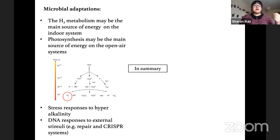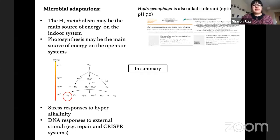And also we found other adaptations like stress responses to hyperalkalinity, and we also found DNA responses to external stimuli such as DNA repair and CRISPR systems. We also found that Hydrogenophaga, despite being defined as an alkali-tolerant organism, has an optimal pH that we found in some papers of 7.